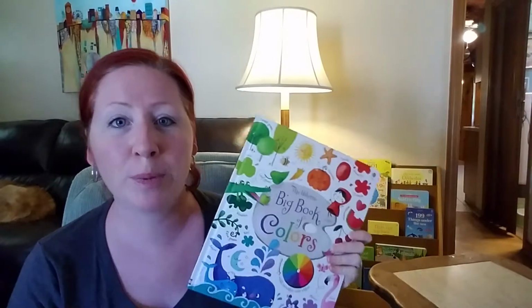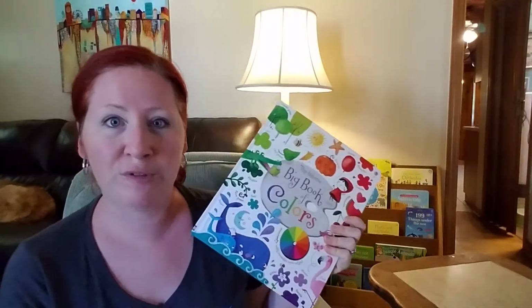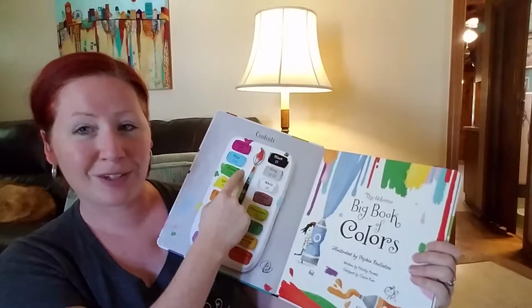And last but not least, I'm going to move on to number 10, which is the Big Book of Colors. And this is my son's probably favorite. He pulls it out all the time. It's a lot of descriptive words, so he can point around the page and we can talk about what he sees, but it also takes him through the different colors. There's the table of contents.